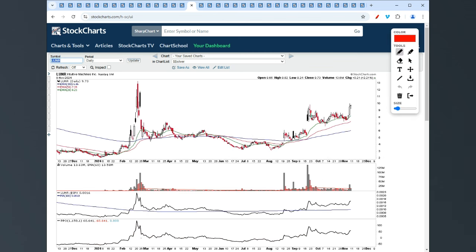On the daily, this one has pretty good risk reward against the 20-day moving average and this recent support. So any type of pullback here would be good risk reward, and then looking for resumption higher. This one does have earnings next week as well, so that's a wild card, but you're starting to see a nice increase in volume on the breakout.